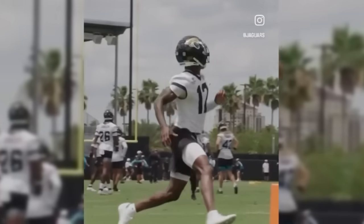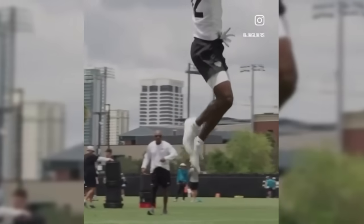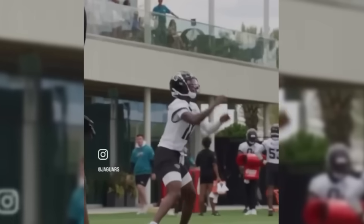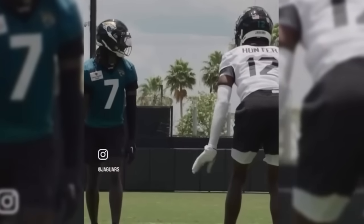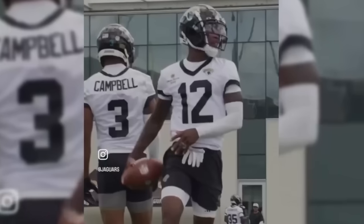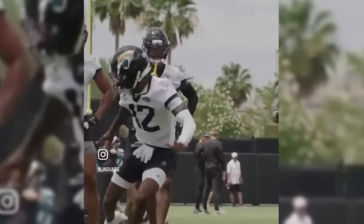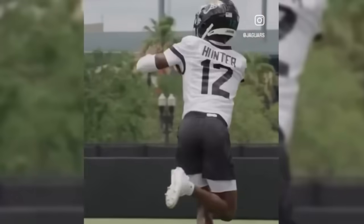One week into the Jacksonville Jaguars OTA practices is already in the books, and we're already starting to see Travis Hunter make a difference on both sides of the football. Over the past couple of hours, the Jaguars have actually released the first look footage of Travis Hunter playing some DB. Now, keep in mind, these are just highlights.